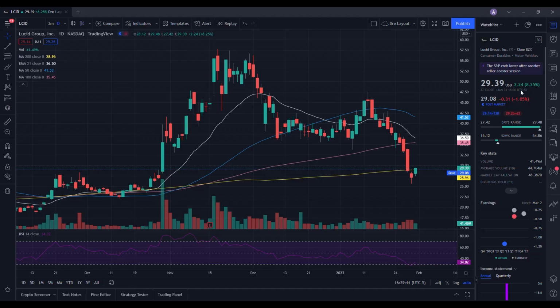So we're going to do a technical analysis for Lucid. Let's see how it performed on the day. So it ended up closing at $29.39, being up 8.25%. On the low, it tested $27.42, and then on the high, testing $29.48. When we take a look at the volume stats on the day, you can see we traded 41.49 million shares, and the average volume over 10 trading days is 44.704 million shares. So we did have below average volume on the day, but we saw a lot of strength in Lucid stock.